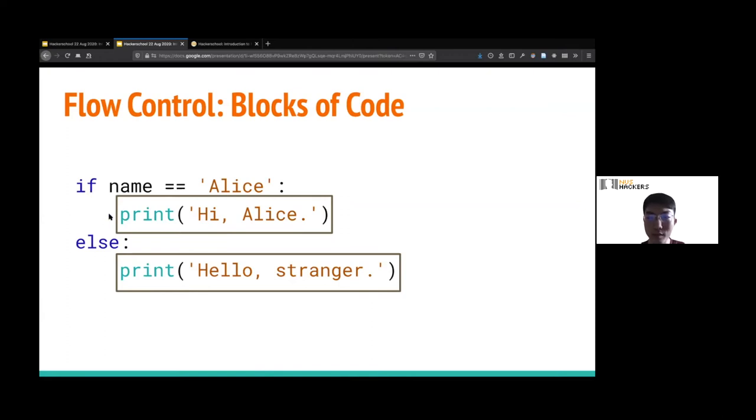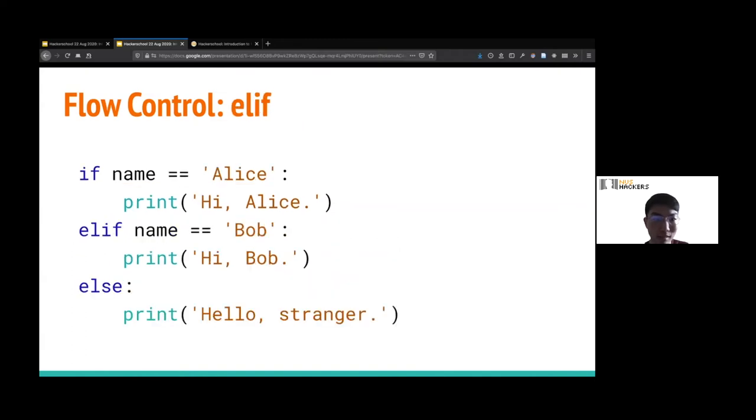Why do we introduce this concept of blocks of code? If the if statement is evaluated to true, then the entire block of code under the if statement will be evaluated. Statements are in the same block of code if they are indented at the same level, so the same four spaces. Also we have this statement called elif, which is shorthand for else if. So if name is equal to Alice, you'll print hi Alice. Else if name is equal to Bob, you'll print hi Bob. And otherwise you'll print hello stranger.